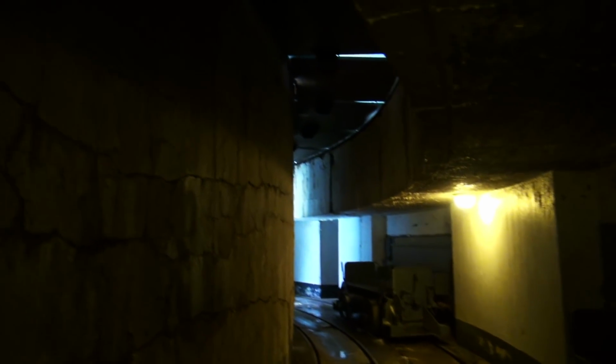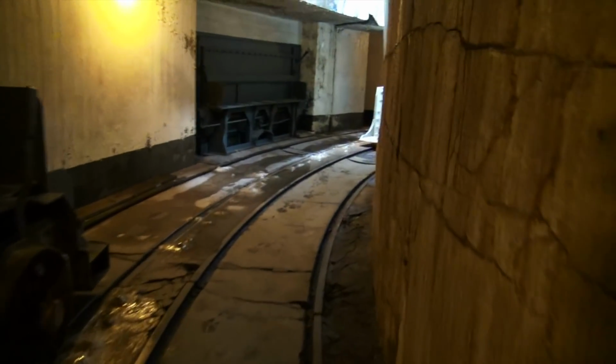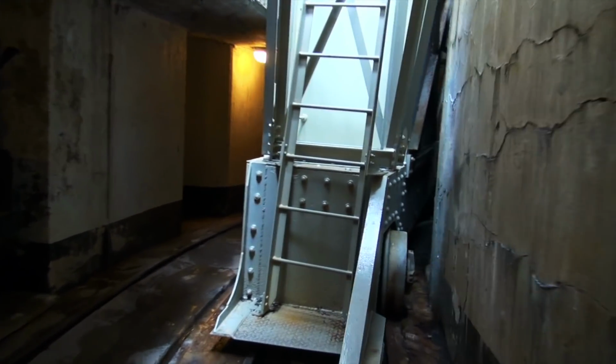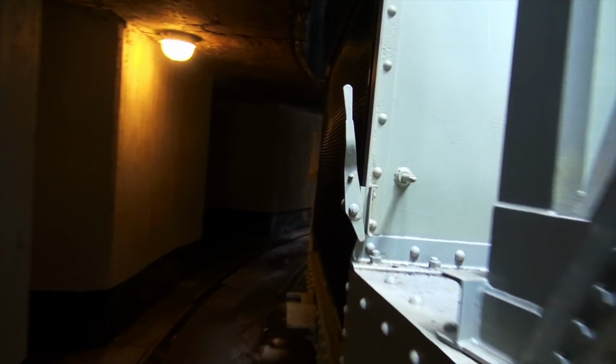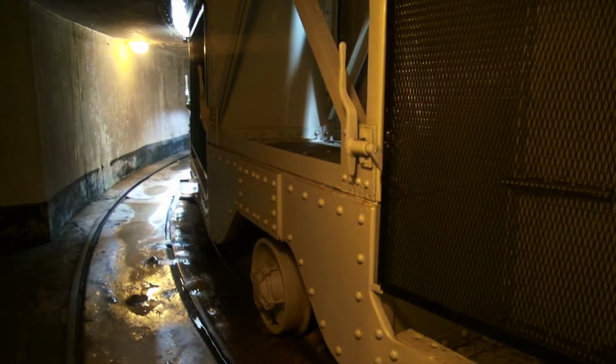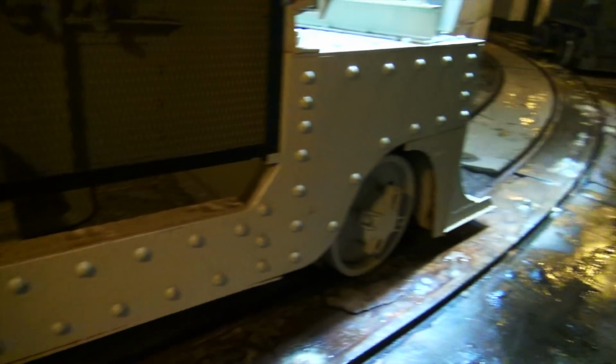But knowing that up here, above these hatches, the actual cannon is in place, does make me just a little bit giddy. So this is the dolly that would traverse the cannon. This is underneath the cannon that is sticking up above us, and this is how you would move it around, swivel the gun.